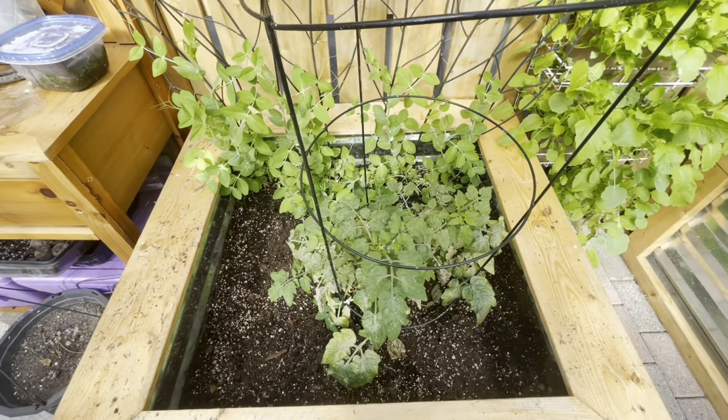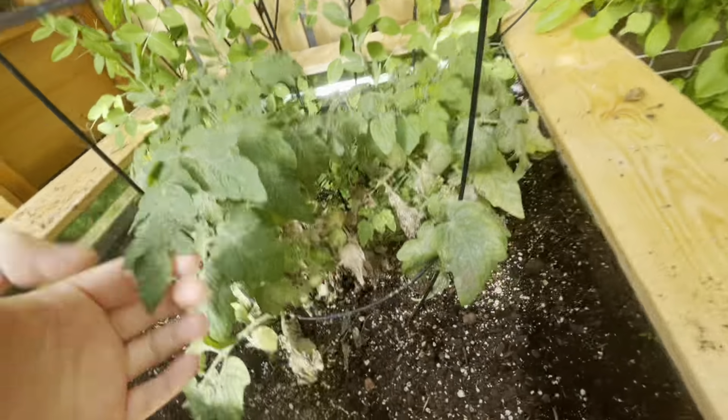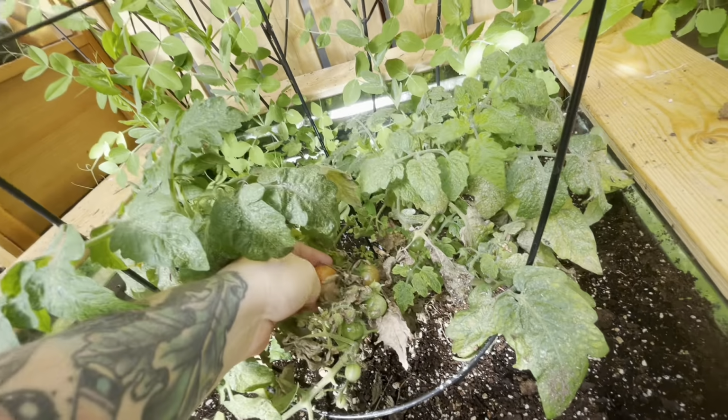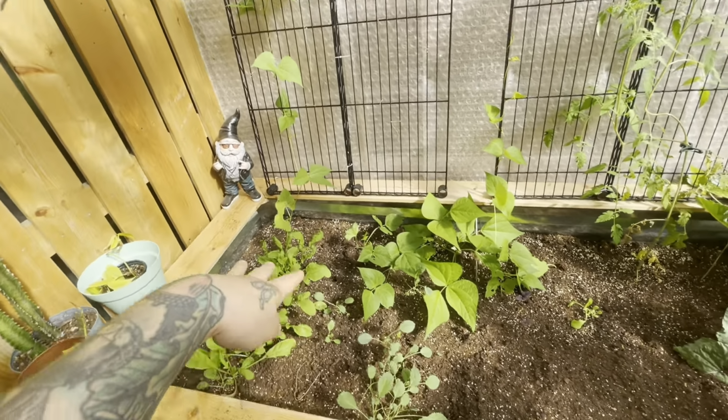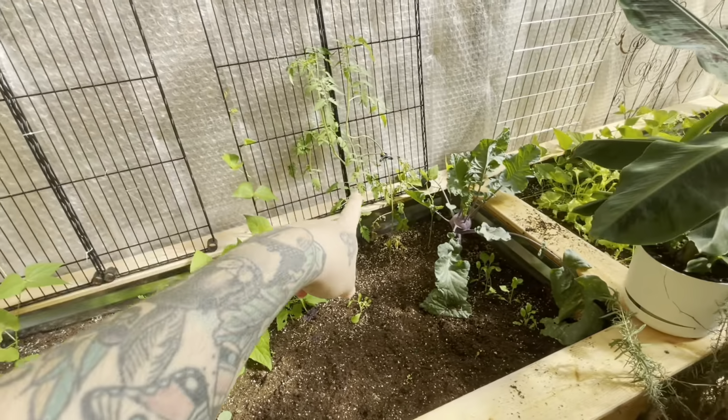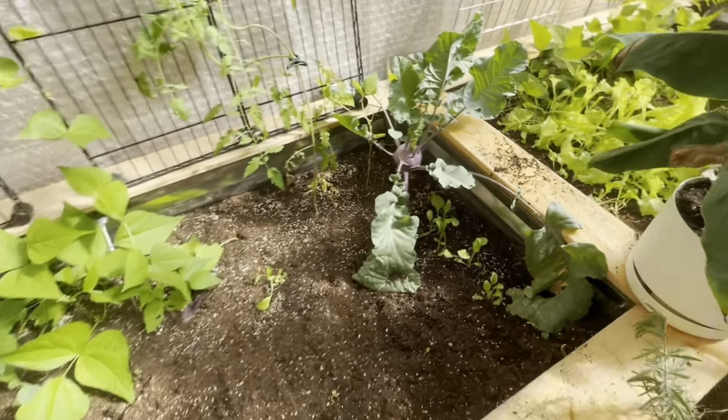There are definitely spider mites in here, but this is a dwarf tomato plant. Ugh, it's not doing too great. You can see, looking bad, looking very bad. Some more salad greens, some beans, a tomato. There's just things growing.